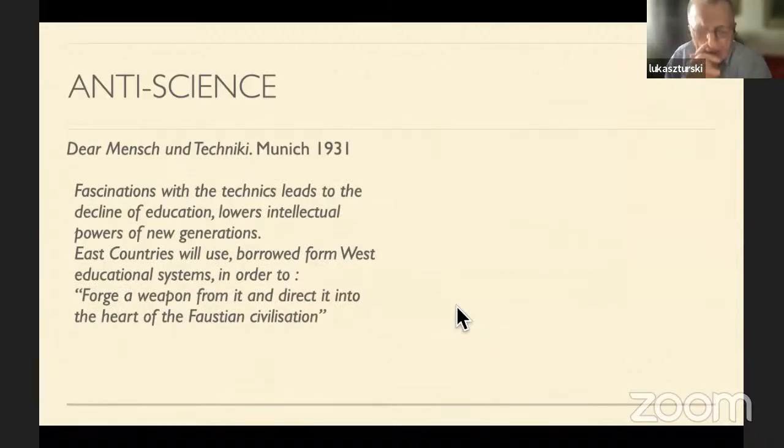And that is another idea from Mr. Spengler, which turned out to be later picked up, and it is very actively pursued by many political scientists nowadays. And that is what is written here. Fascination with techniques leads to decline of education, lowers intellectual power of new generations. Well, if you read today's comments of the politicians and the journalists writing about the state of our society nowadays, that is very similar, isn't it? And the Eastern countries will use the education system borrowed from the West, and now the quotation, to forge a weapon from it and direct it into the heart of the Faustian civilization.